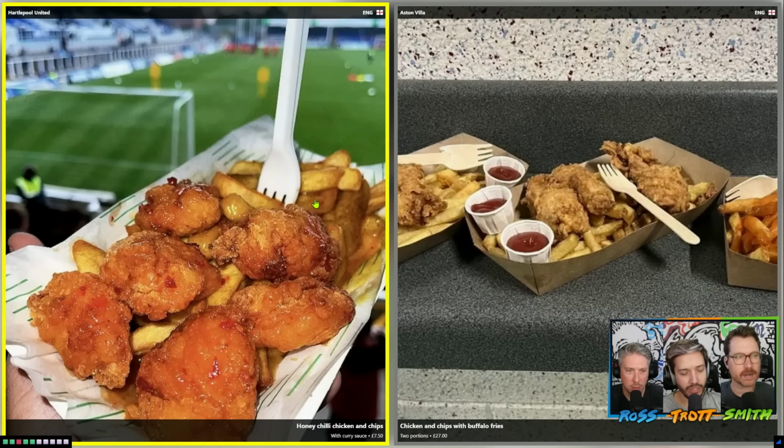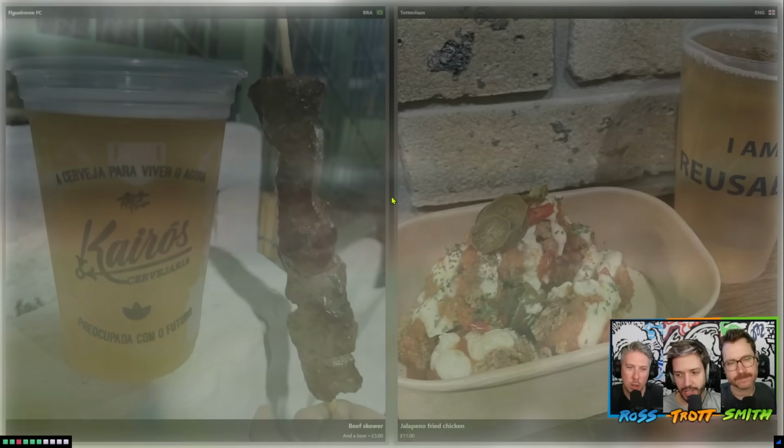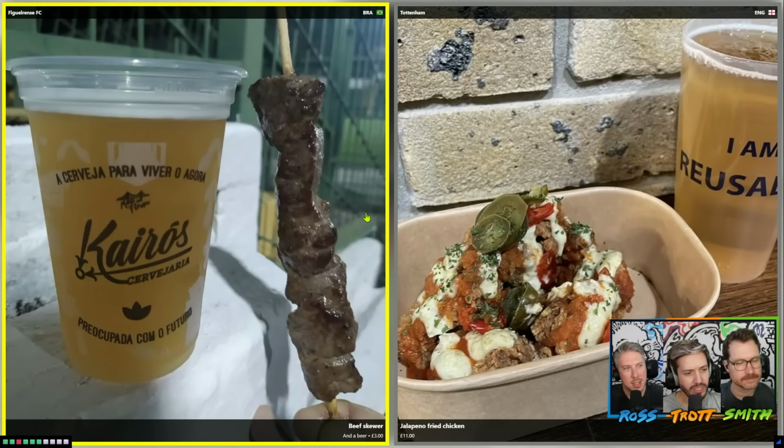I'm assuming you're in full agreement here, Smith. Yeah, left. Yeah, in Irish. 94. Hartlepool. We're going to go down to Hartlepool. Here we go.